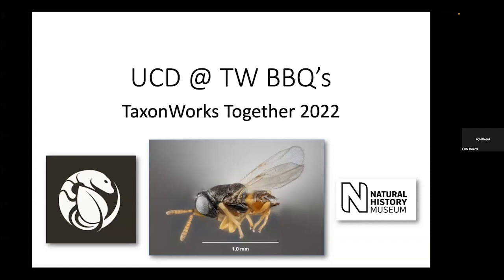So, hello, entomologists and gentle friends. I'm going to talk to you a little bit about what we've been doing on the Universal Chalcidoidea database at TaxonWorks, and in particular, how we've been collaboratively approaching some curatorial and maintenance challenges.